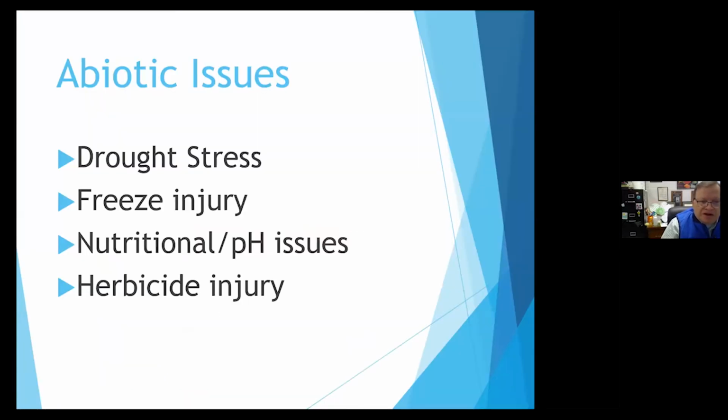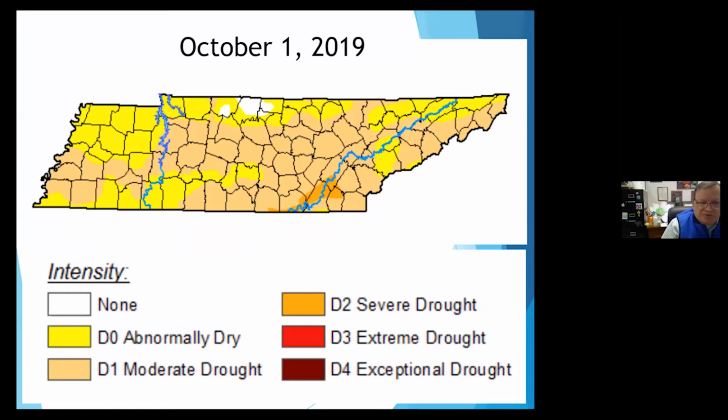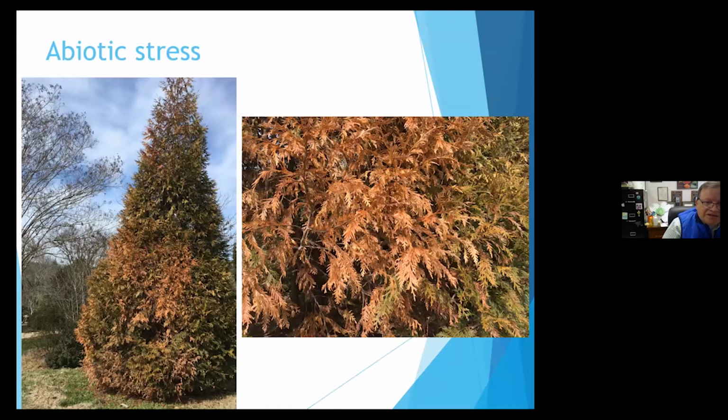So let's talk about some abiotic issues, things like drought stress, freeze injury, nutritional and pH issues, and herbicide injury. I think one thing that sometimes people forget is that a drought can have long-term effects on woody plants. And it's interesting, last year when I was filling in for the diagnostician position in early 2020, I was looking at a lot of evergreen plants, a lot of plants that I don't normally see. It's interesting because we had this flash drought in fall of 2019, and yet by winter last year, people had already forgotten about it. But the plants didn't.